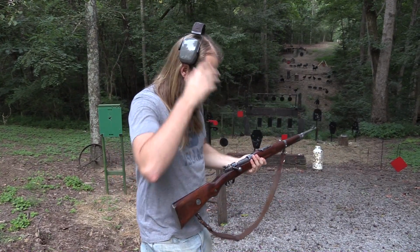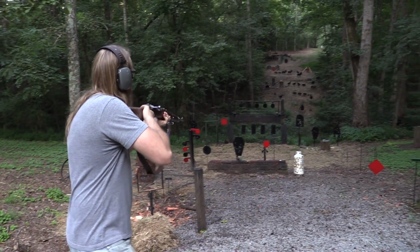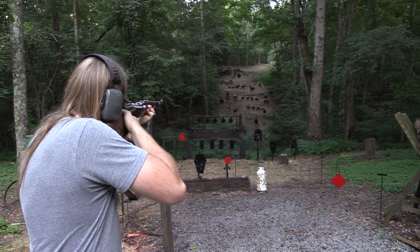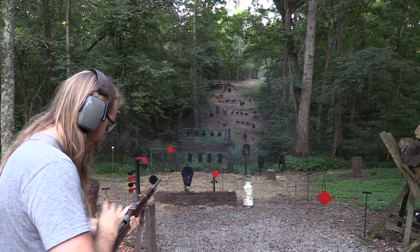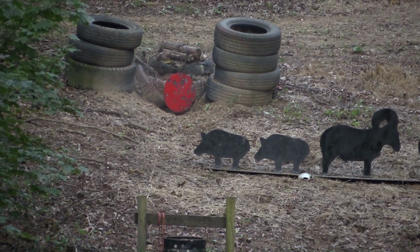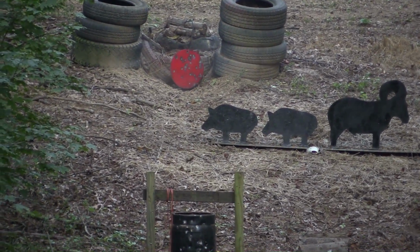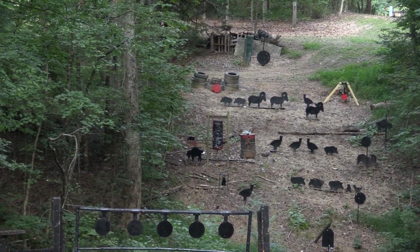But let me shoot this thing first. I haven't fired this gun in a little while, so I have no idea where it hit. I think I touched the sight, maybe not.